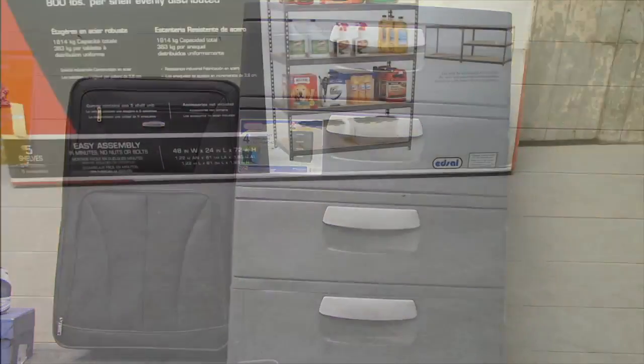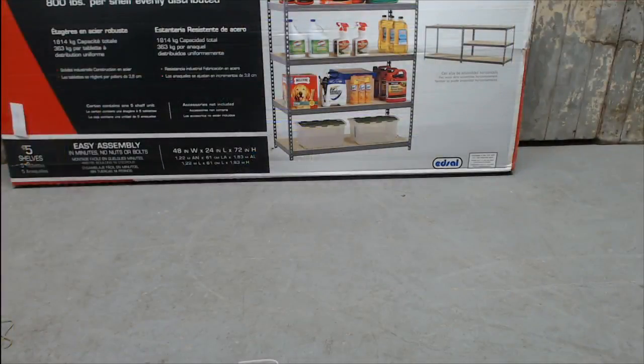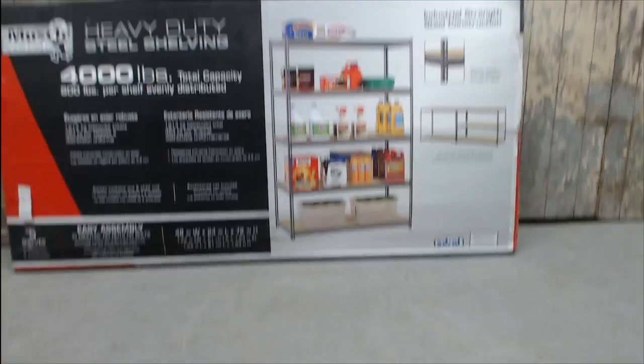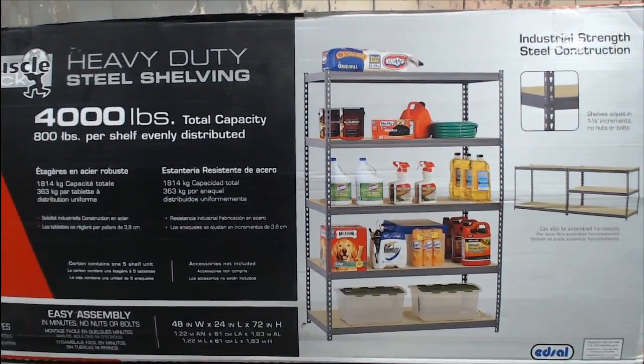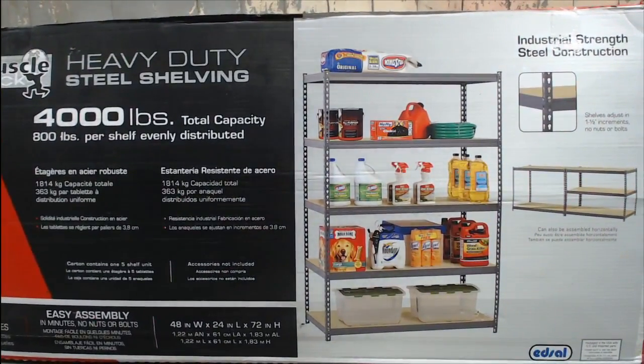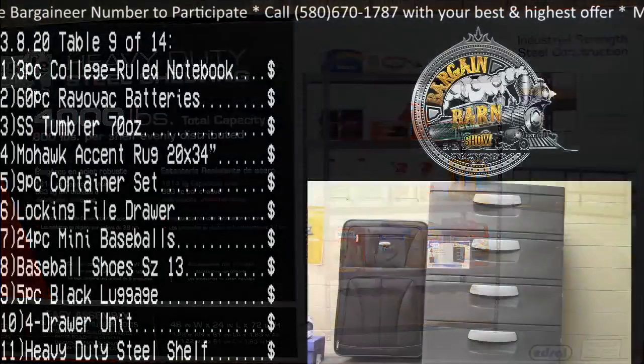And then we have some heavy-duty steel shelves. That's them right there. They're 48 inches wide, 24 inches deep, and 72 inches high. Or you can make them in another configuration, there you see to the side. You can make them 8 feet by 3 feet. However you want to put them together, they'll go either way. All right, and that's what we got on this table.